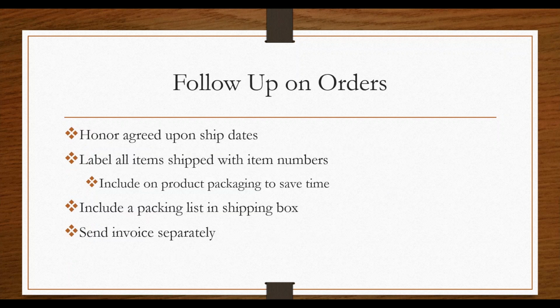And then you want to follow up on orders. So, the first rule is you want to make sure that you honor the ship dates that you provided people. If something happens and you're not able to, you want to make sure that you make contact with the retailer and tell them that and explain why, and work something out. Don't just ship the stuff 6 months after you said you were going to, and hope for the best.